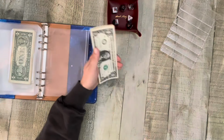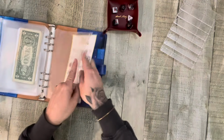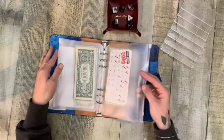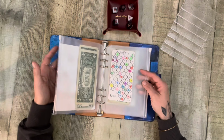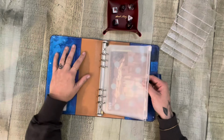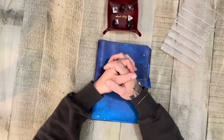Perfect. So that is what I have for you today. So we finished a challenge. That is so exciting. I'm gonna have to figure out what I can put in here. We'll have to see. But yes, so that is what I have for you today.